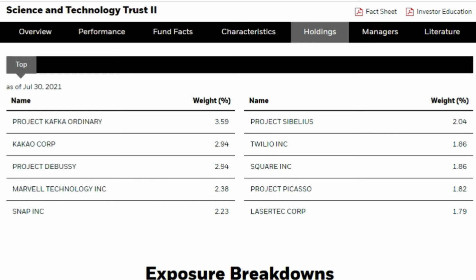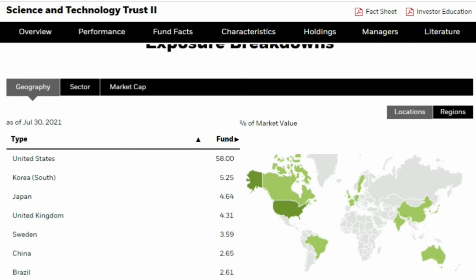Project Kafka Ordinary Shares, Kakao, Project Debussy, I'm not sure, Marvell, Snap, Project Sibelius, Twilio, Square, Project Picasso, LaserTech. So you're noticing that some of the larger tech companies are not on the list here. Now they might have a weighting in the portfolio, but it's not any big weighting like we saw in BST. We can see the exposure breakdown based on area here. United States is 58%, then we've got South Korea, Japan, UK, Sweden, China, Brazil, the Netherlands.